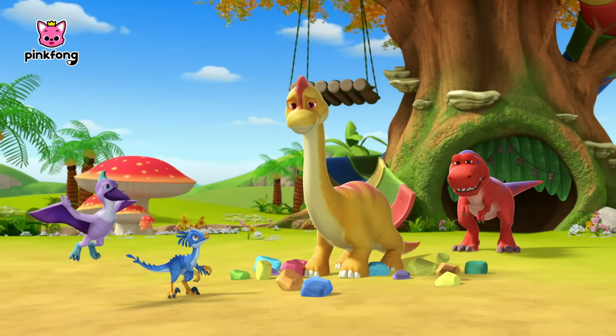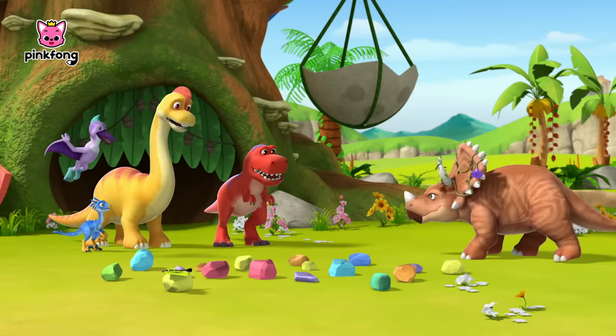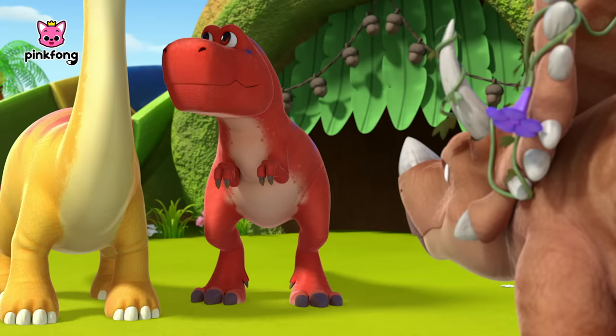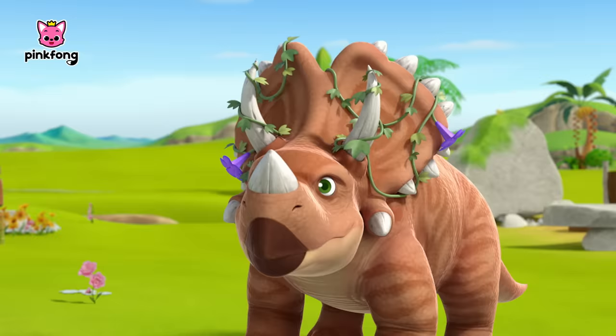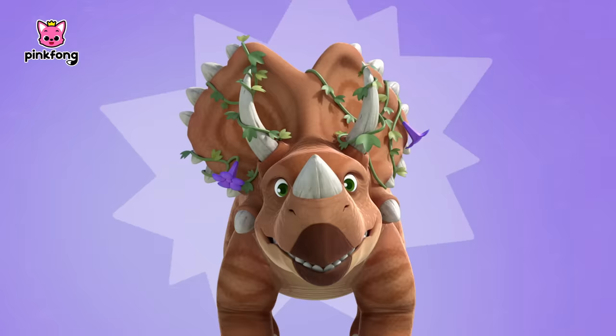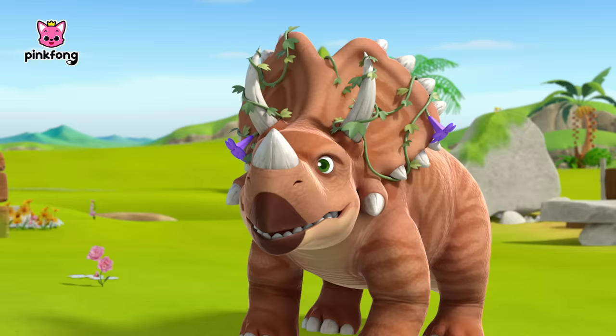Dino friends. This arch must have been too small for Brie. I think she needs a bigger one to pass through. Because Brie is a giant dinosaur? That's right, Rex. Vella is small. Brie is big. Also, I have horns, and Pete has wings. As you can see, we are all so different. Let's learn about different types of dinosaurs today.